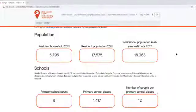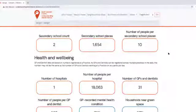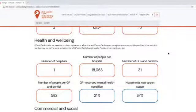If you scroll down, you can see some of the data that we already had on the site, and all of that has been on the site since 2019 is in an orange box. As we get to health and well-being, you can see the addition of 2 blue boxes, and these are some of the new data that you can find on the site. We've got new variables for GP recorded mental health condition, as well as households near green space, and these have come from the Wales Index of Multiple Deprivation.